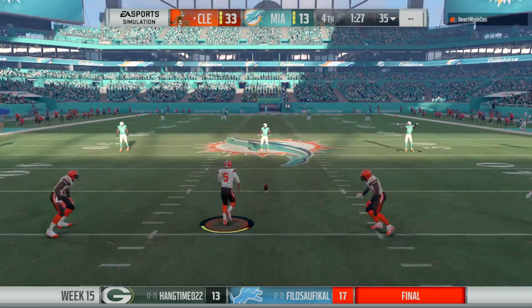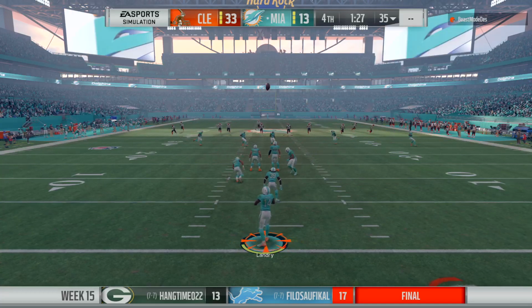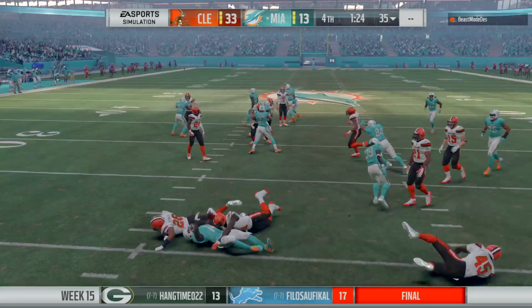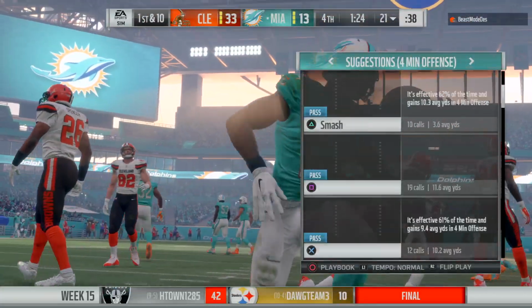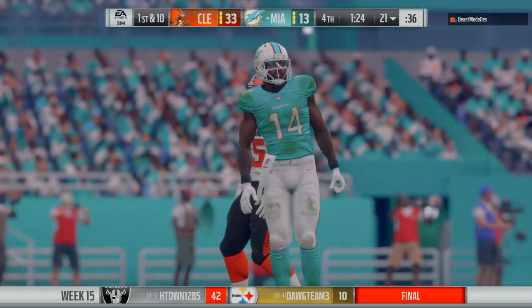Gonzalez now to kick this one away. This will be taken in at the 1. And he'll get it up across the 20 to the 21-yard line. The Dolphins offense now ready to go back out onto the field. They're down big here late.